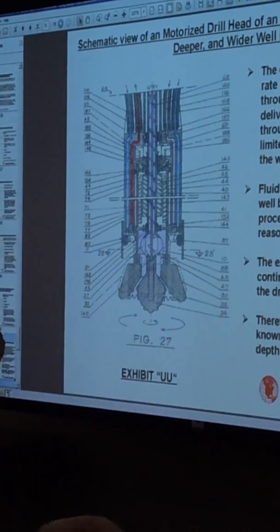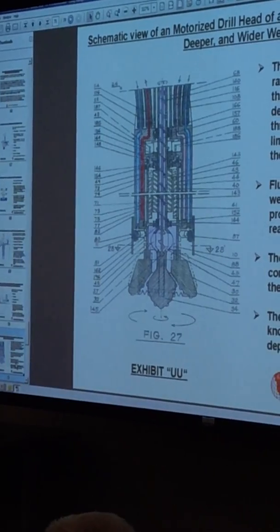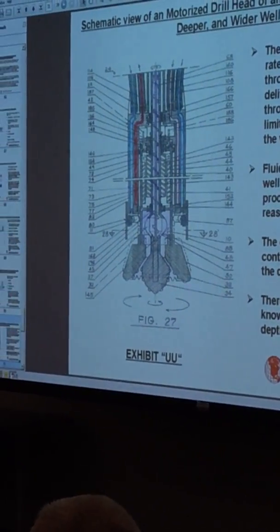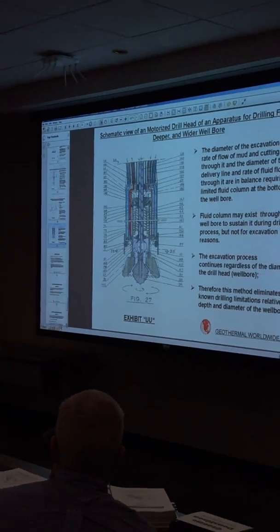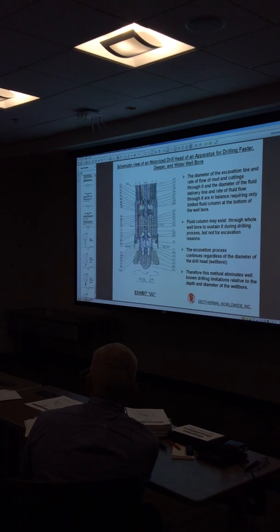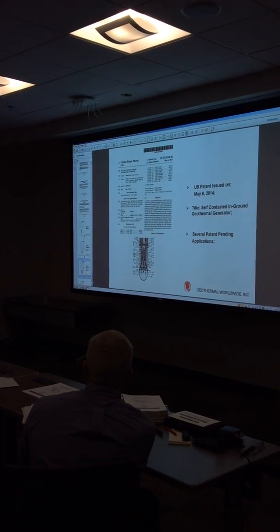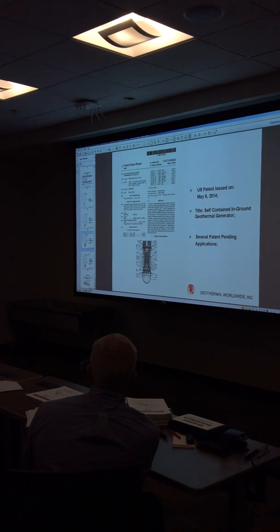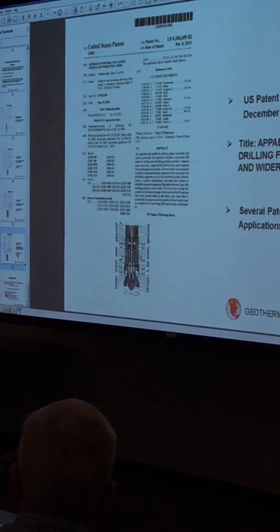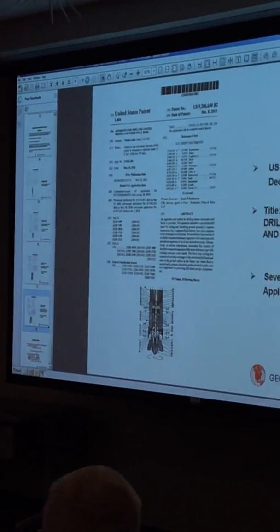Let's say we have some area with diamonds. I don't want to crush them, okay? Let's open it, let's make a little bigger ground. This is a bunch of patents I have about this. And most recently, this one is an apparatus for drilling a deeper and wider well bore. This is the one that I just explained.